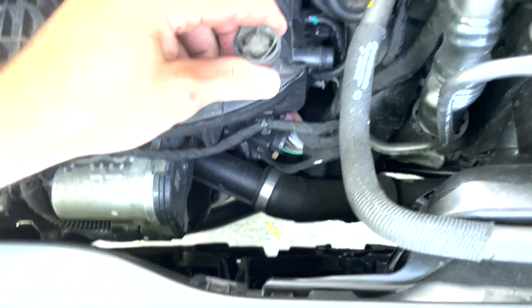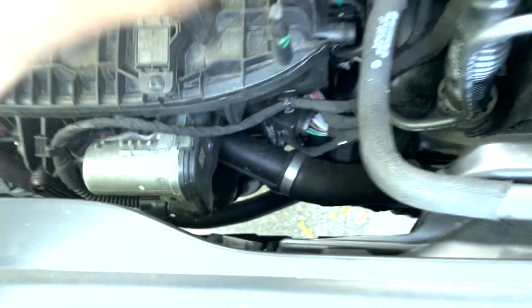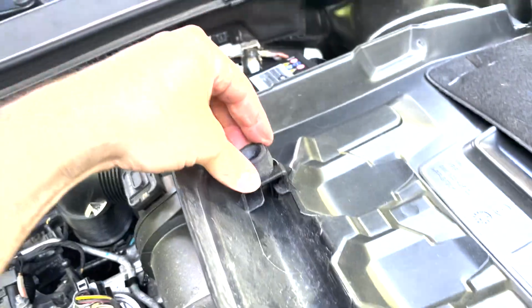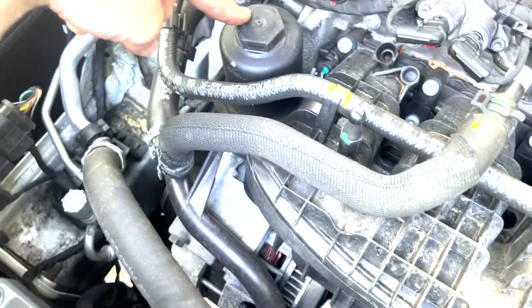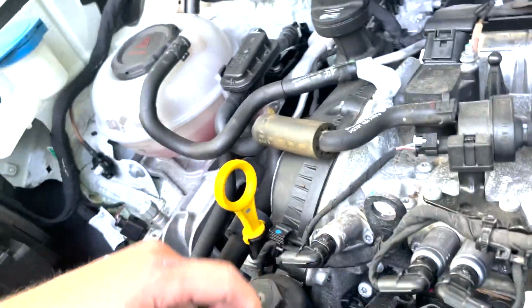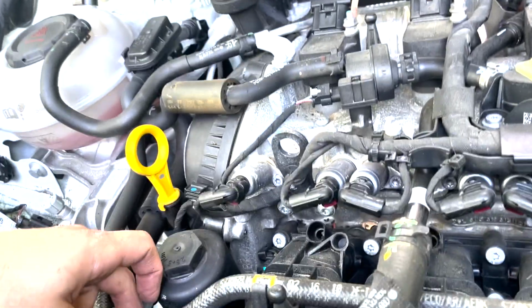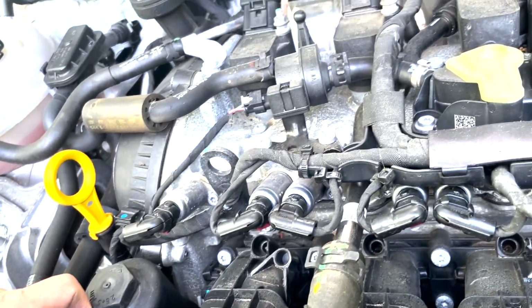And this one stayed on, whatever. I don't know why that stayed on. So that's back. Cool. So, oil filter right here. That's weird. Super weird. This is the engine, huh? Very interesting.